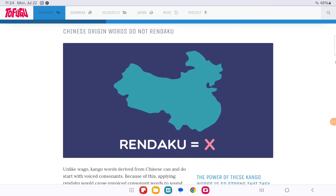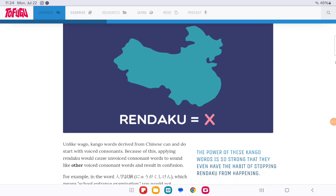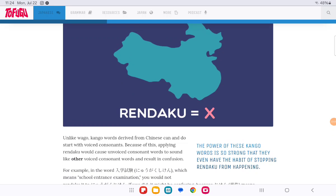Chinese origin words normally don't do this. Unlike Wago, Chinese words can and do start with voiced consonants. Applying rendaku would cause unvoiced consonants to sound like other voiced consonants, which could result in confusion.